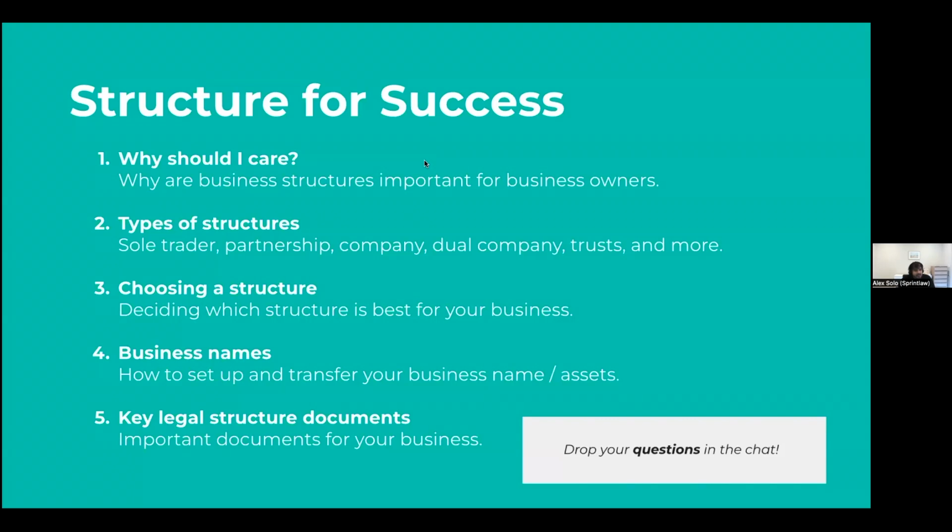We'll also touch on business names. What are business names? How do you protect them? And finally, we'll just run through the different legal documents that you need to have in place, depending on what kind of business structure you have.